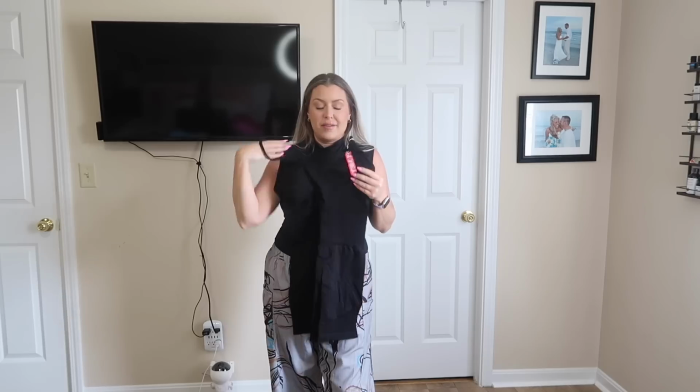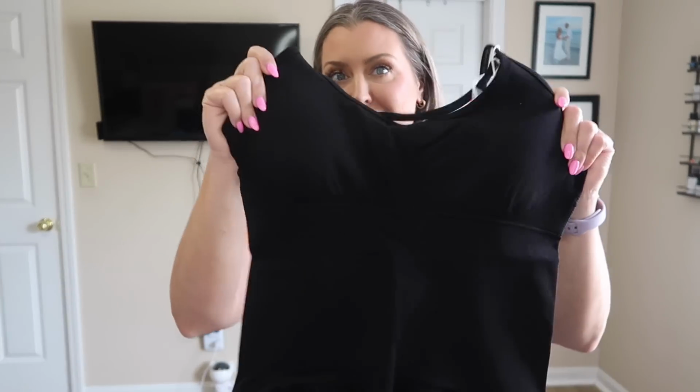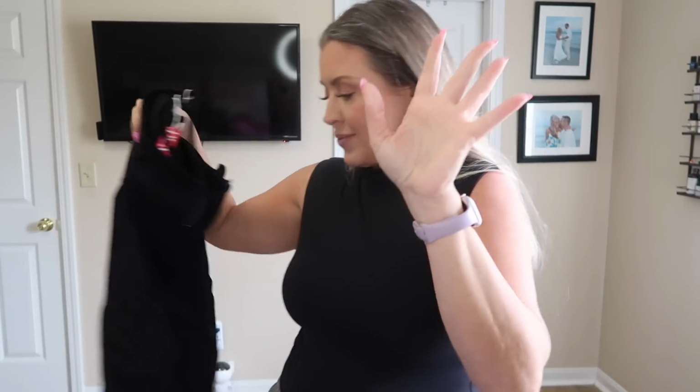I literally can't tell you how many one piece sets I find, I buy, I love. And when you have a built-in bra like this, you cannot beat that. Oh, this makes me so happy. This style is flippin' adorable. So this is gonna be one of the four that are launching on June 19th.